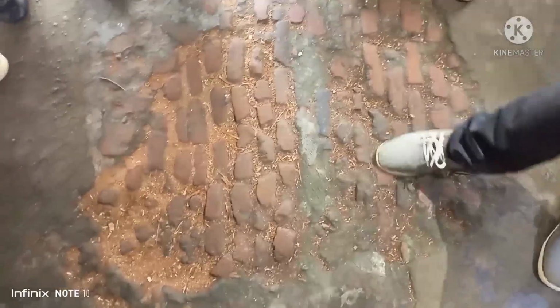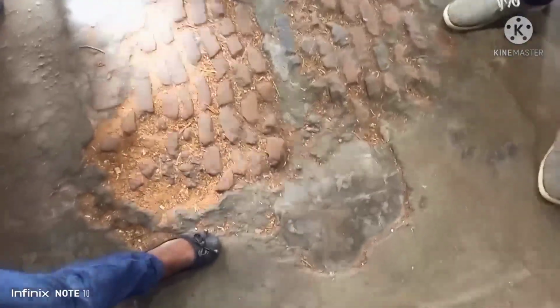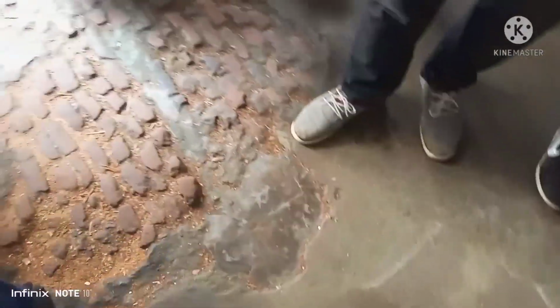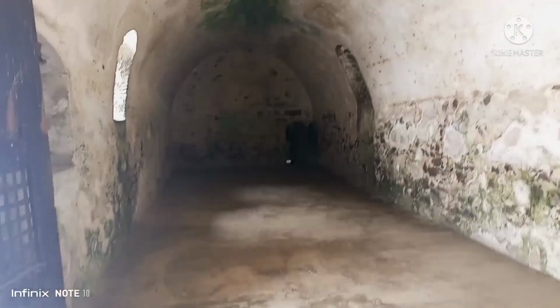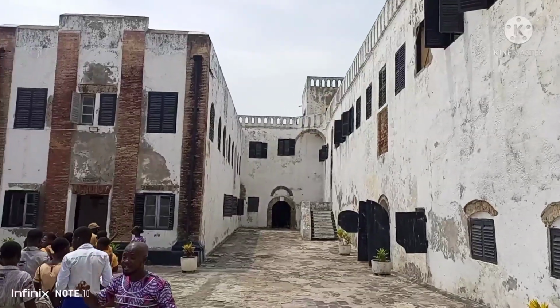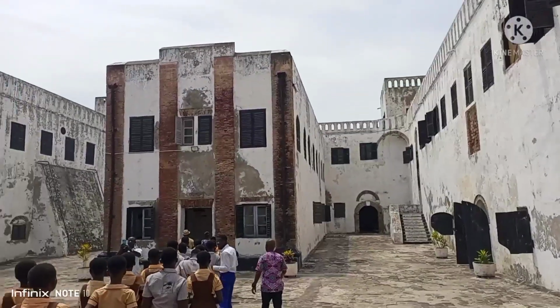Okay, and this is what the slaves slept on. This is original. Look at the corner there. You can see some iron bars. Okay, so this is another dungeon. Yeah, another dungeon. Now let's take a closer look at the inner part of the castle.